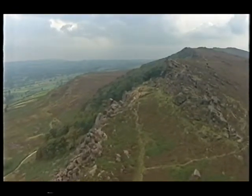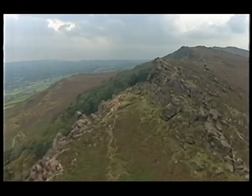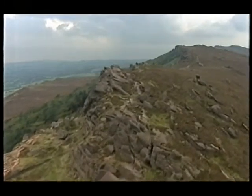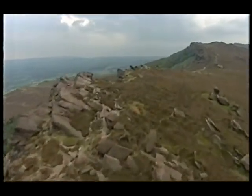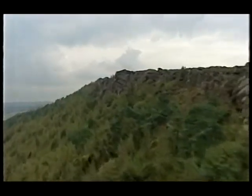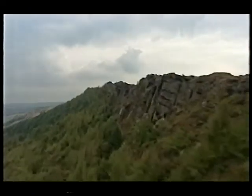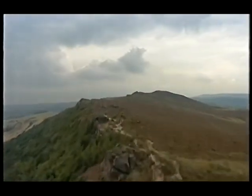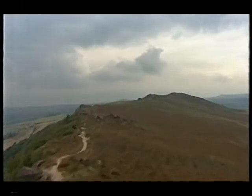We're about to enter the Peak District, approaching the park from the southwest over a fantastic escarpment known as the Roaches. The rocks seem to stand guard over the landscape and have been worn into fantastic shapes by the elements. In 1980, the whole area was bought by the National Park to save it and guarantee public access.